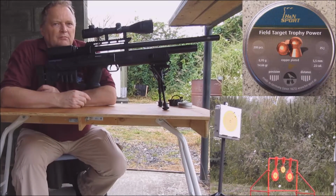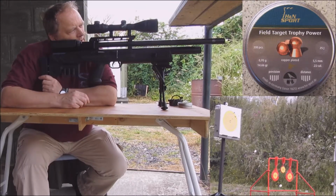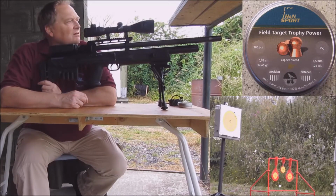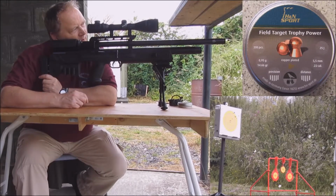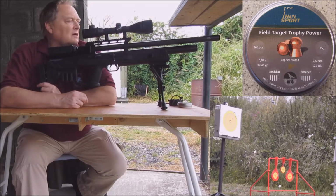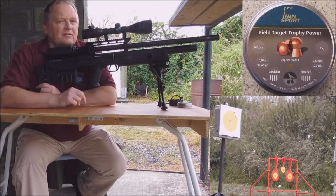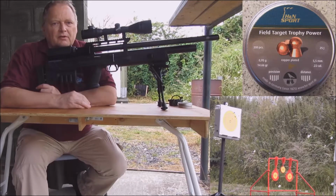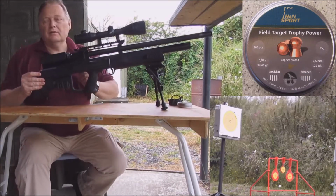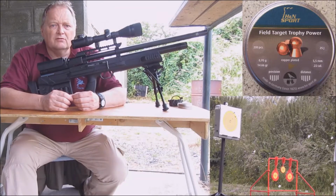Right, that was not a good group, as you've probably noticed. Most of them have gone to the top right hand corner of the target, and I would say that grouping is probably 3 inches plus. If you take into account the one that's gone near the bull, that'd send the grouping to probably 4-5 inches. So the wind is blowing, but it shouldn't be affecting it that bad. So no good pellets through this rifle, so I will be having a word with Hatsan, Edgar Brothers. So we'll try the other Hatsan, the Galatian, see if we can get a decent group with that one.